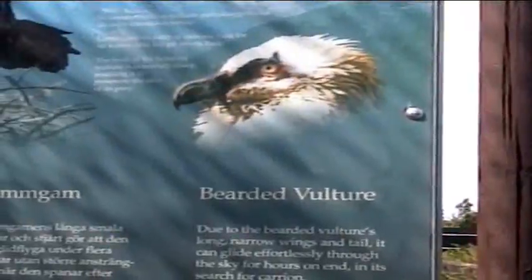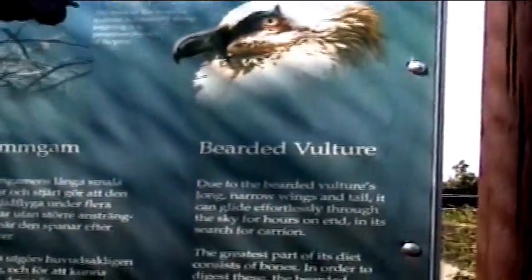A bearded vulture. Two giant ones up. Monster vulture there. Everything we want to see is on this side here, Gordon. Good. That's what we were looking at, moving around. It's the bearded vulture.